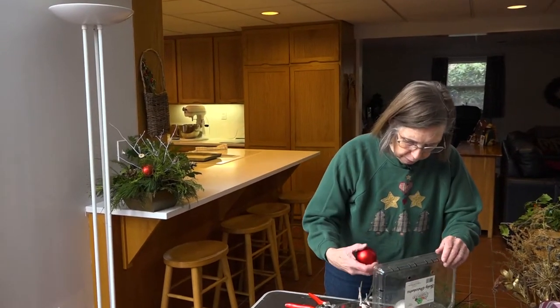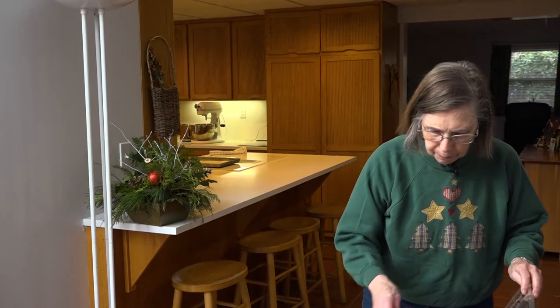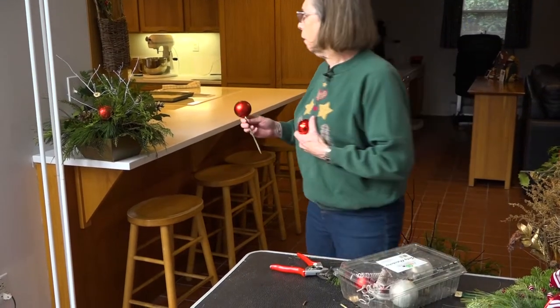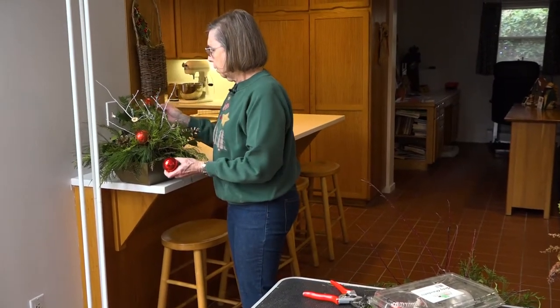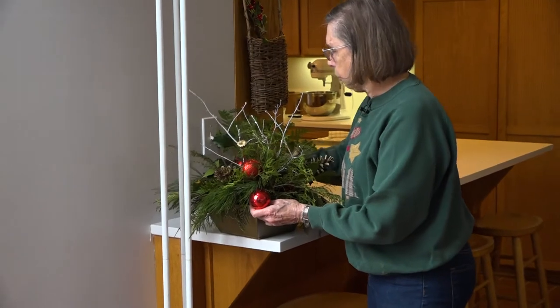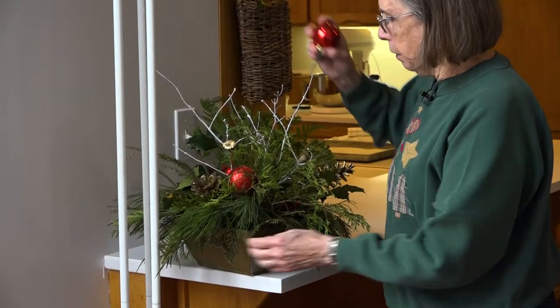Let's see if I have another good one wired. I keep my decorations from year to year so that we have a variety available. And again, I've wired these Christmas ornaments to picks so they can be tucked in to the arrangement.